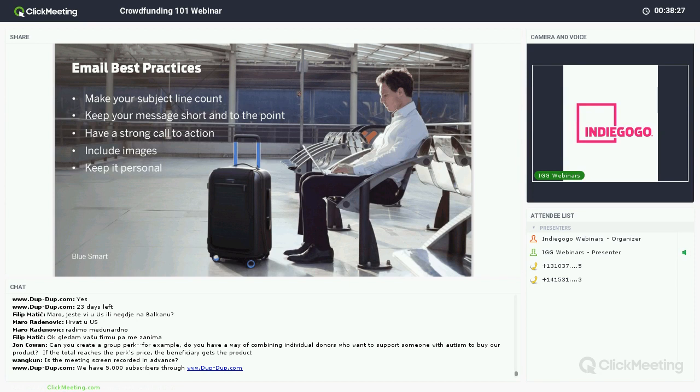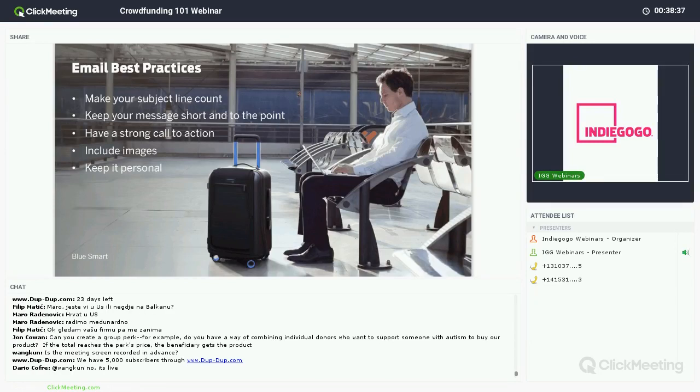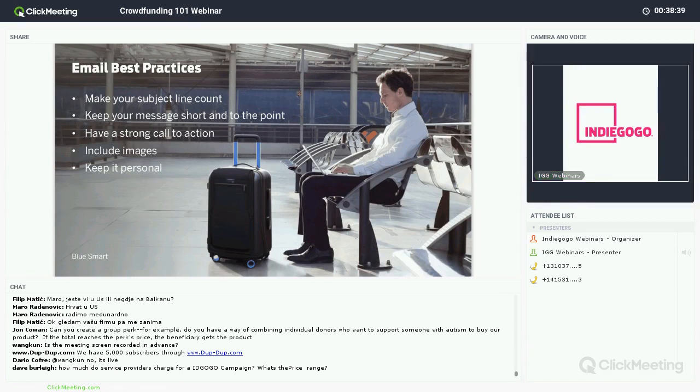You want to include an image of the perk. This is a cool one of the Blue Smart campaign. You can see that this is like a beautiful bag and it looks like it's kind of high tech. And you want to keep it personal so that people don't feel like this is just yet another spammy thing that's being sent to them.